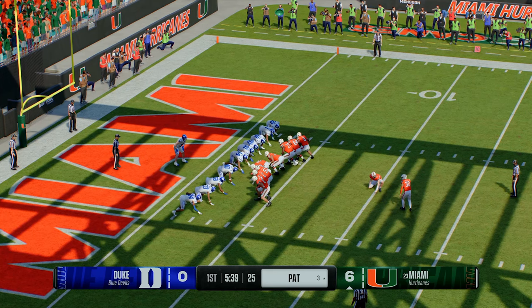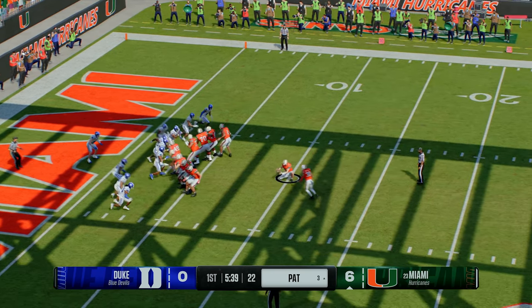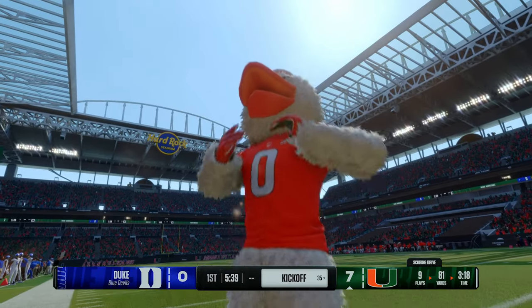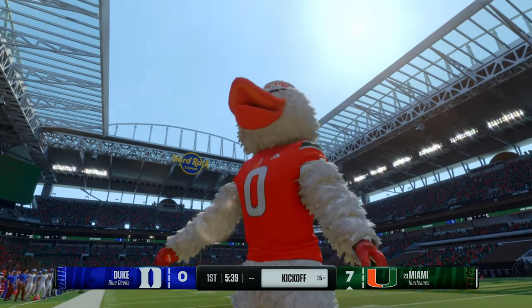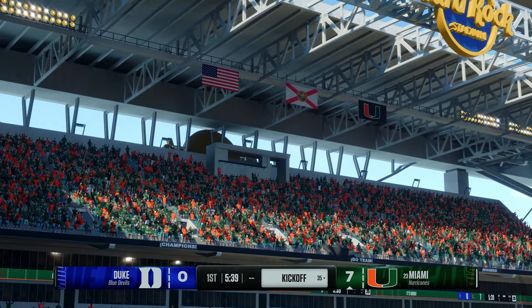They'll try to add another to their lead. And the extra point is good, and it's 7-0. They put together an 81-yard drive and close the deal with a 3-yard touchdown run.